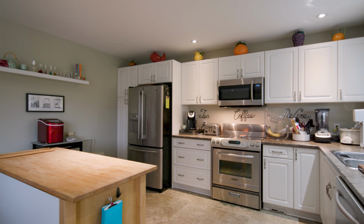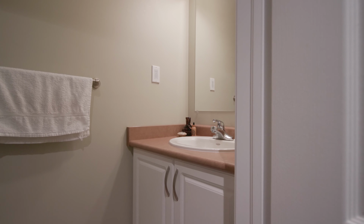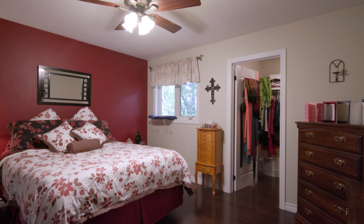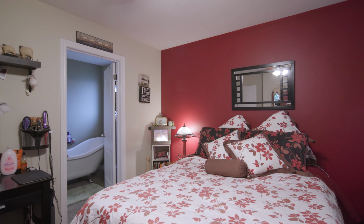The main level is completed by laundry, a two-piece bathroom, and two bedrooms, including the master with a four-piece ensuite.